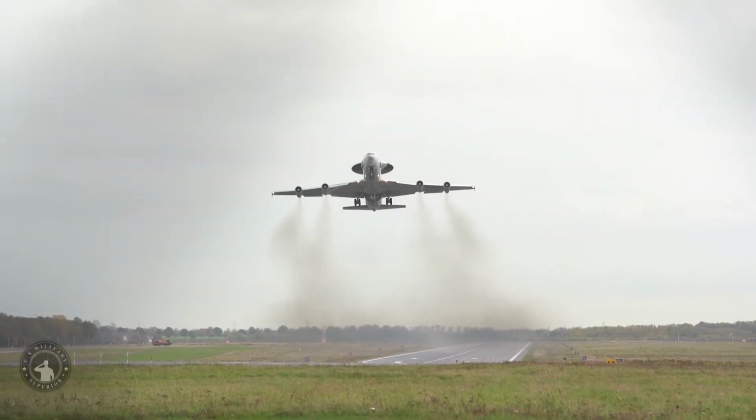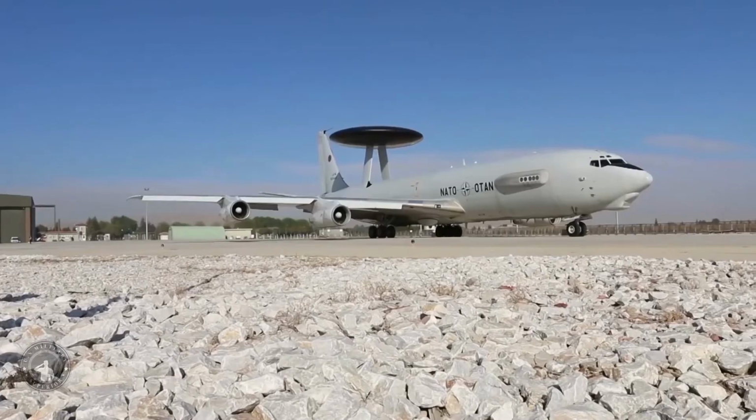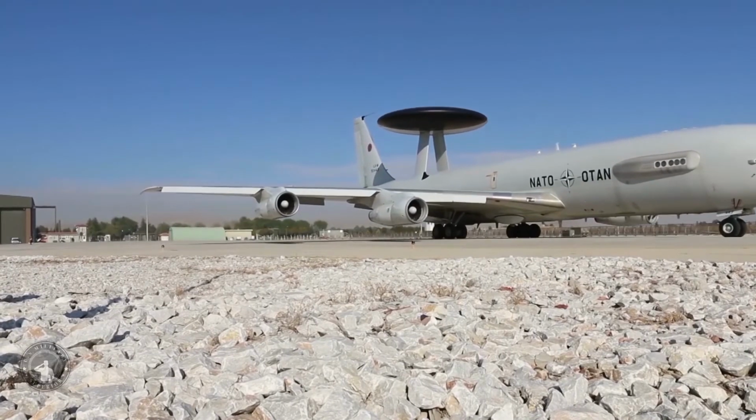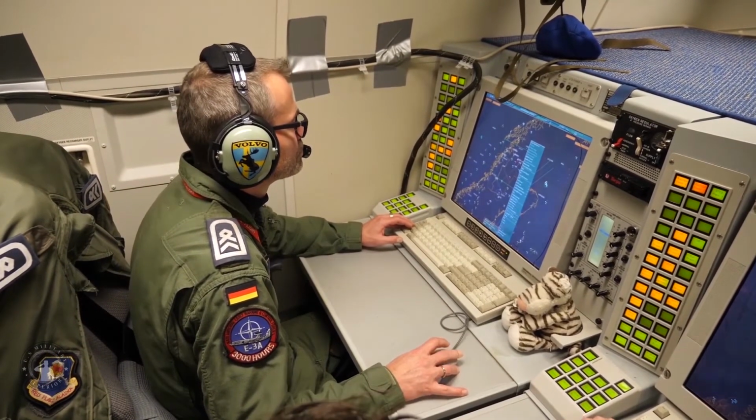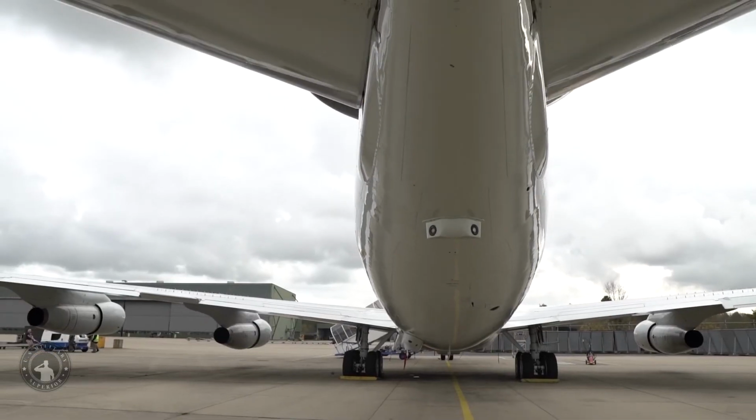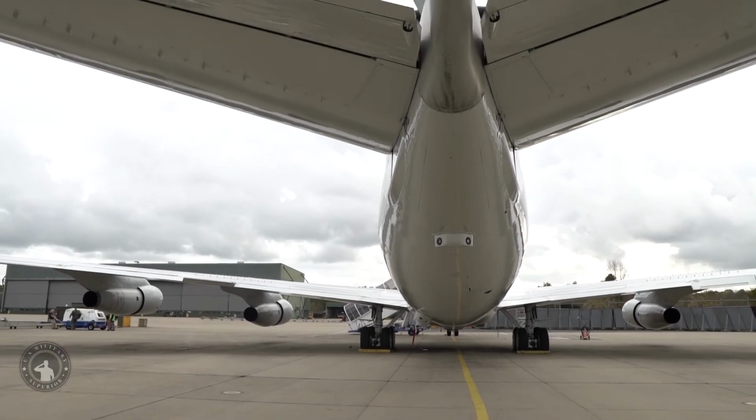The first E-3 entered U.S. Air Force service in 1977, preceded by more than 10 years of competitive fly-offs, prototype design and development. 34 U.S. AWACS aircraft were delivered to the Air Force, the last in 1984.